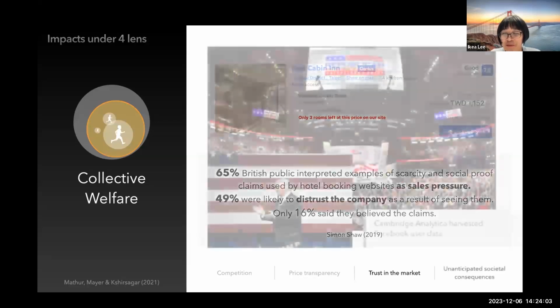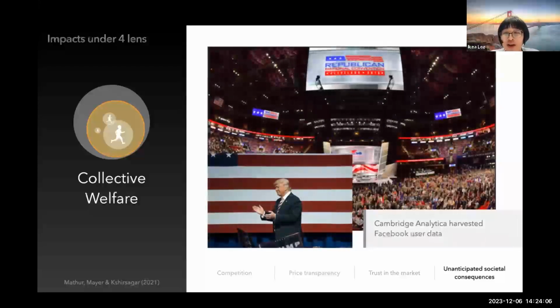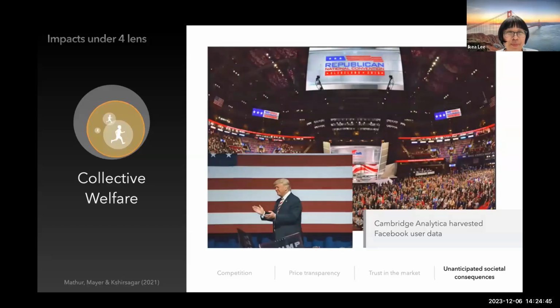So that's the thing. And the last perspective in collective welfare is the unanticipated societal consequence. This one is more complex, and we cannot really predict it. In this paper, they used the example of the US election, which came from Cambridge Analytica. They used Facebook user data to influence the election. But the original idea of the Facebook user data was to sell ads. So I think they didn't know it would become like this, and it is something that we cannot really predict, or know what the impact on society is.